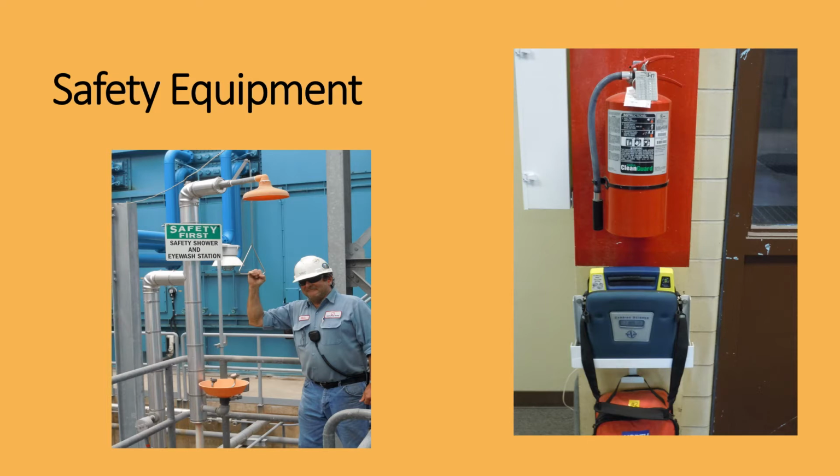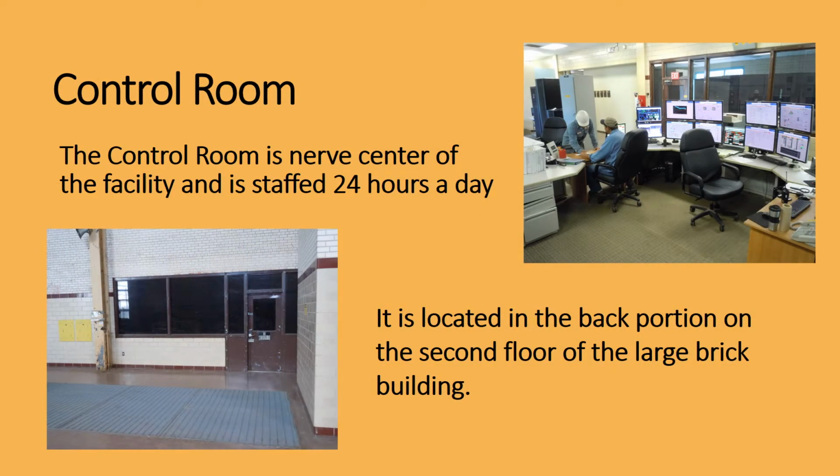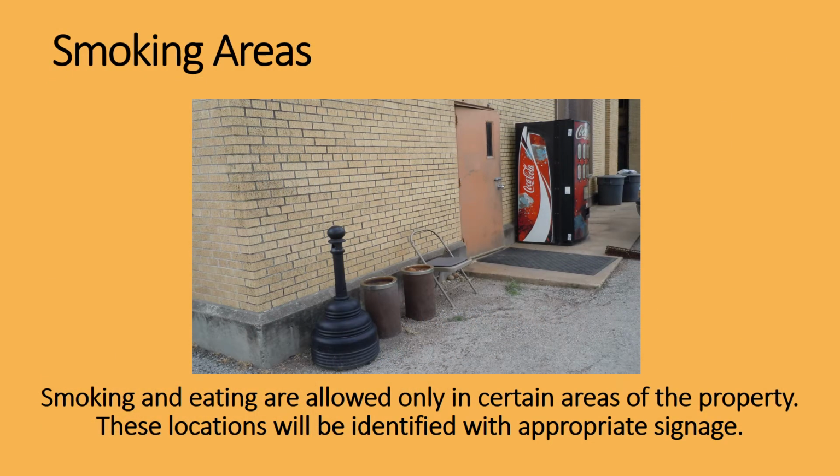Please note the location of safety equipment in your work area. This includes fire extinguishers, eye wash stations, and safety showers. Safety showers are located in areas where chemicals or similar hazards are handled or stored. The control room is the nerve center of the facility and is staffed 24 hours a day. It is located in the back portion on the second floor of the large brick building. Smoking and eating are allowed only in certain areas of the property. These locations will be identified with appropriate signage.